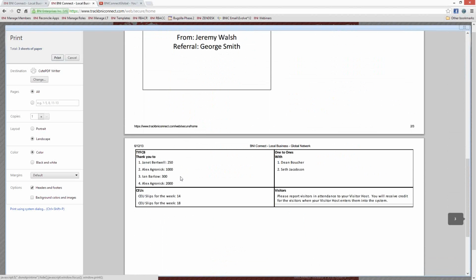And it also organizes all of the rest of this information for you to be able to read off to the rest of the chapter. Now, there's no need to fill in additional slips for those because they're already reported in the POMS report.